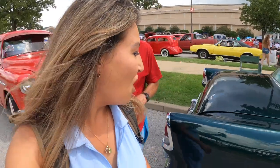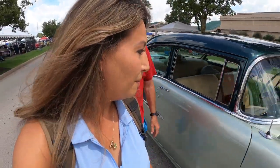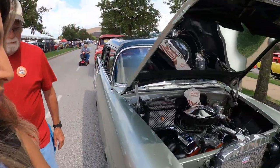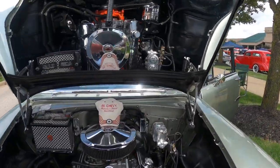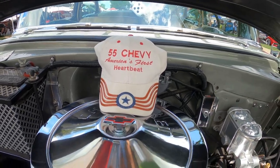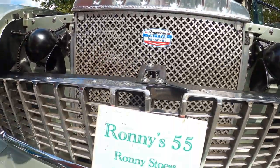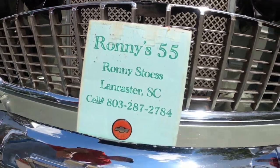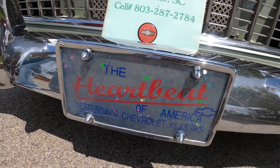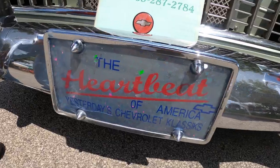Let's go and have a look at that hat. Oh, I can see the shine of the sun. The sun was out good, you can see it. There we go, 55 Chevy, America's first heartbeat. That's a nice one. Look at that, Ronnie's 55 on the bumper. Yesterday's Chevrolet Classics, Heartbeat of America.